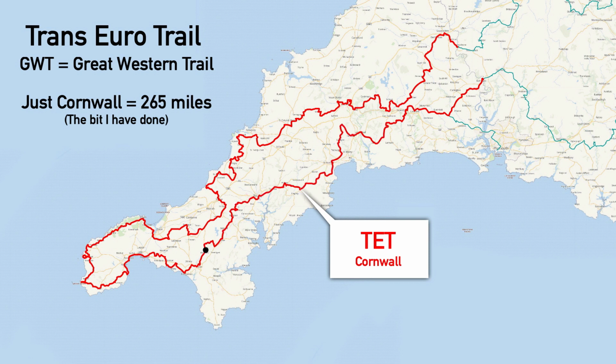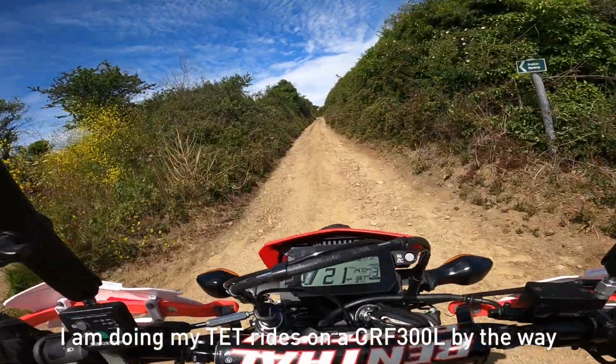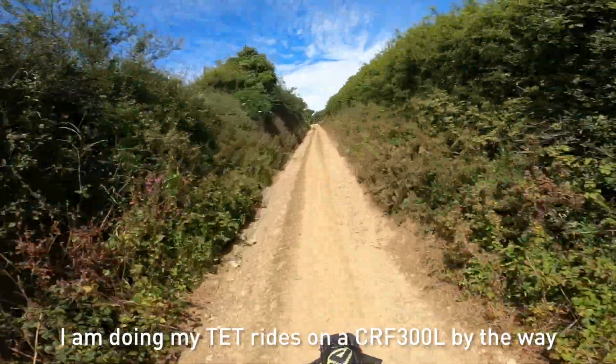Now, I did all of the Cornish TET in lots of little sections. So I can't say, oh, I did it in 2 days or whatever. I did lots and lots of runs, and I've done tons of it multiple times just for fun. But I've always done it in half a day trip, basically, you know, leave in the morning and then get back in the afternoon. Big chunks of my journey have been getting to the ride start and then riding and then getting back home again. But either way, I've done all of it and I left my GoPro running for huge sections of it.